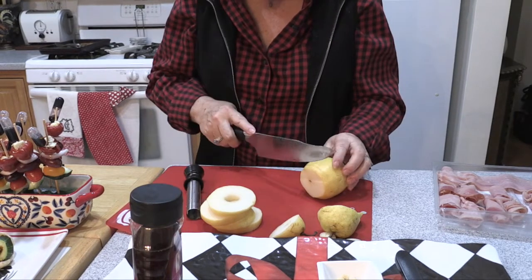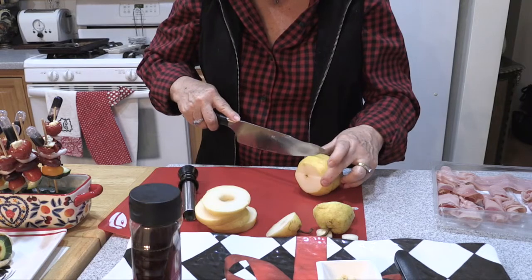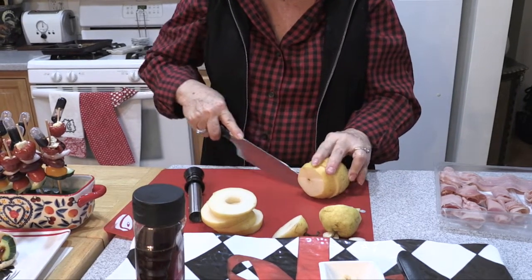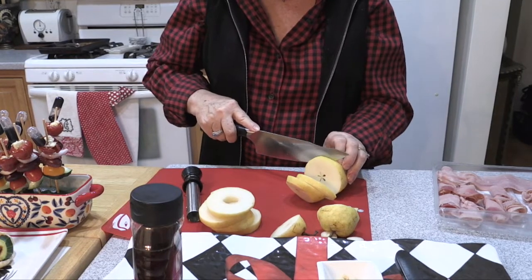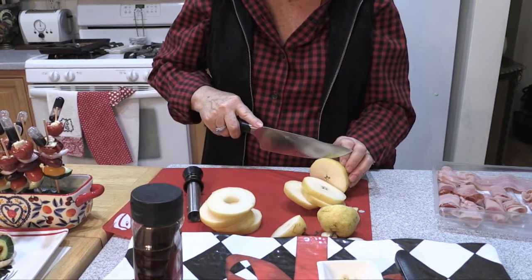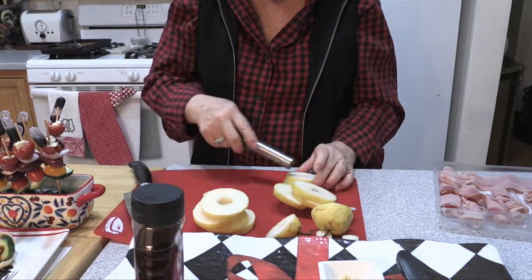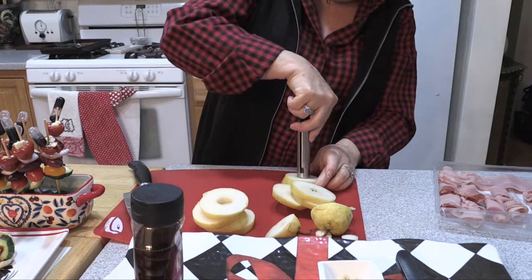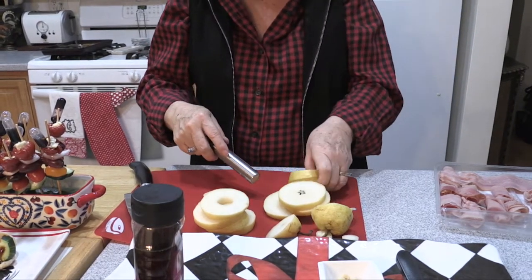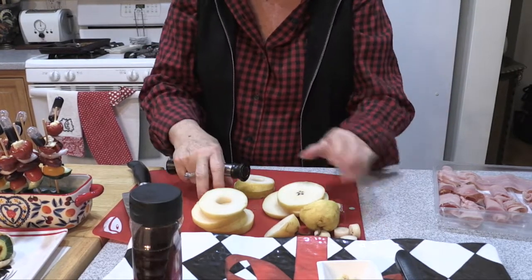Every time I try and do one all at once, I always miss the center core. We're doing about 1/2 inch thick, a nice sized bite. So you get about 5 slices out of each pear, which is going to serve as the base. Even though there's no seeds in there, we want to cut out a hole because you'll see in a minute what we're doing. And I save those.